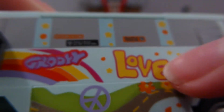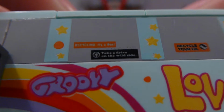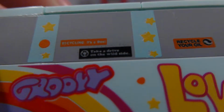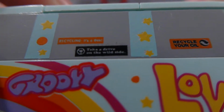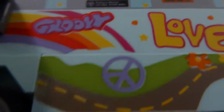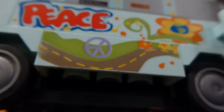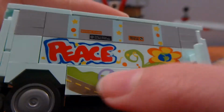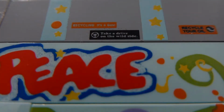This piece up here, there's two of, one on both sides. This there's only one of, and this there's two of. So, you know, recycling, it's a something. I don't know what all these say. It's all about recycling though. Recycle your oil, because he's a hippie. It says groovy and love and graffiti type lettering. It has that brick on the bottom. These are actually 2x4s. And it says peace and has that. And I wish I could read that.